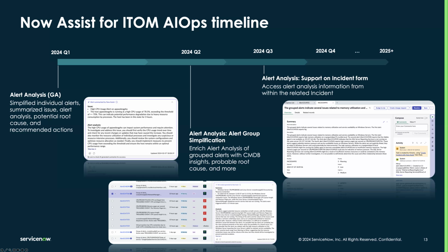And then most recently, just about a week ago on August 1st, we came out with our Q3 store release of alert analysis, which supports the alert analysis information on the incident forms themselves. So it reduces the switching between the two forms, making it a lot easier for users to get the power of alert analysis while still using incident forms if that's what they are using.